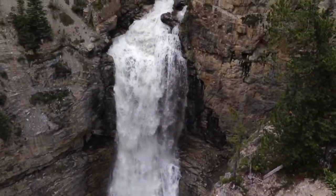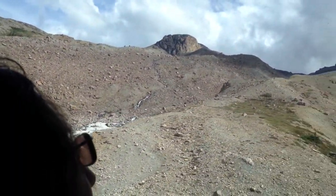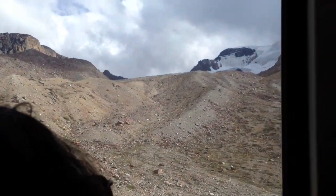And it's beautiful. The gravel you see out here is another moraine. This is called the lateral moraine. It runs on both sides of the valley for about 3 kilometers up. It's very unstable and very dangerous.